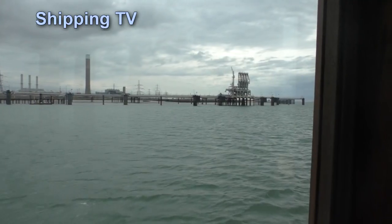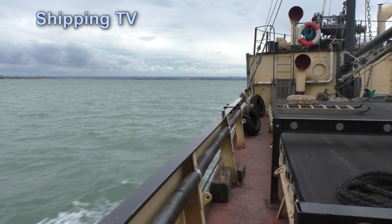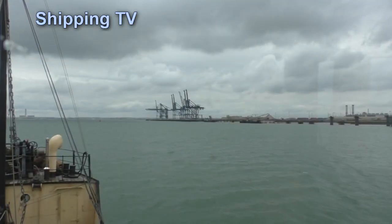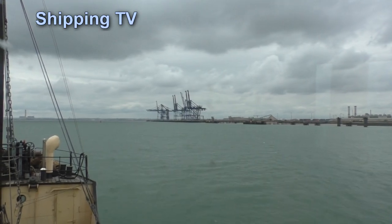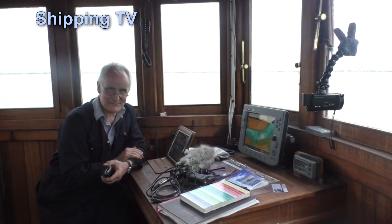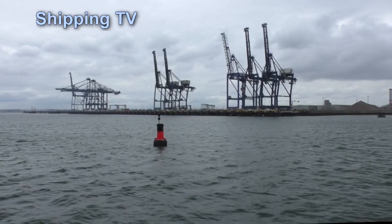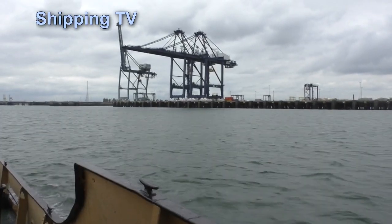First notable sight, a new liquid natural gas terminal for ships delivering bulk liquid gas to the UK. Now, a sadder sight, HBUK's Thames port, a container dock with very few container ships, and those that do arrive are small feeder liners after all the port's deep water traffic moved to larger facilities.